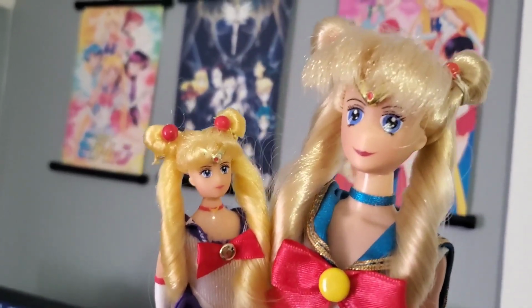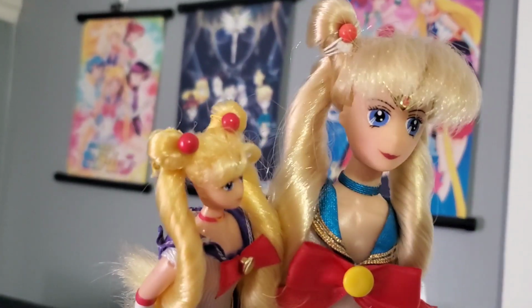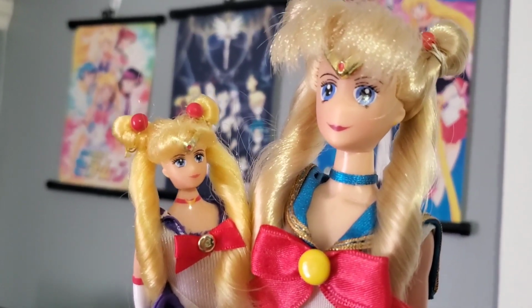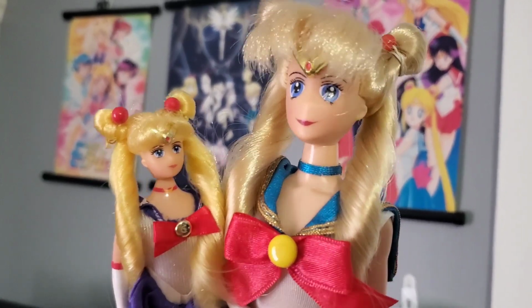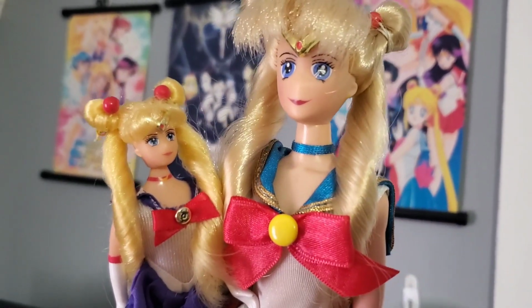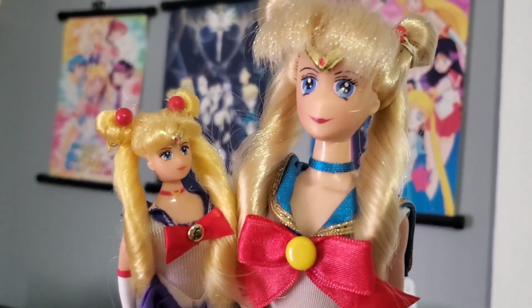So if you've got a lot of these types of dolls and you don't want them, you thought they were a gag gift, they're nothing special to you, well, just send them to me. I'm sure we could work something out. I've got a special place in my home for them. I've got a special place in my heart for them. I love these dolls, and if that's an unpopular opinion, so be it. That's cool.